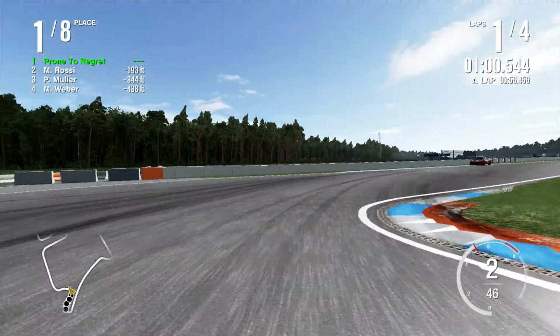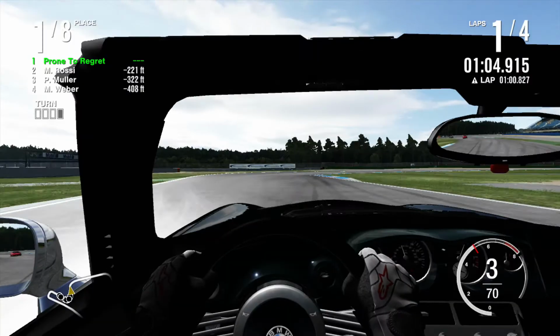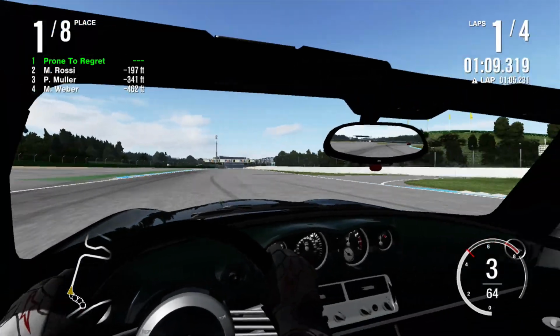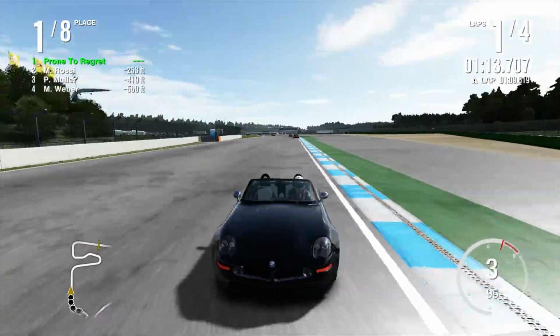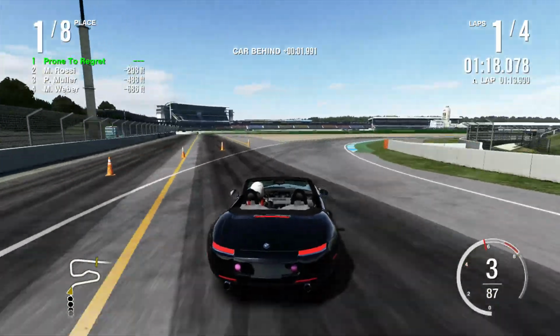Is there another Z8 like this? I've got no idea. I actually didn't really look. I'll be honest, I'll have a look at the next race. Got an interesting interior. I don't know why I bought it in black. I don't know why the lights on the back are purple. Many questions. None of them can be answered.